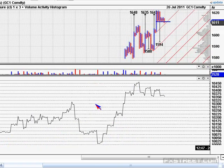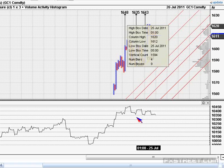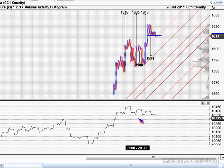The problem with point and figure is that they start crunching up when you start adding indicators. But you can see here that the move to the new highs in gold, actually there was not a lot of volume behind the futures when it did that.